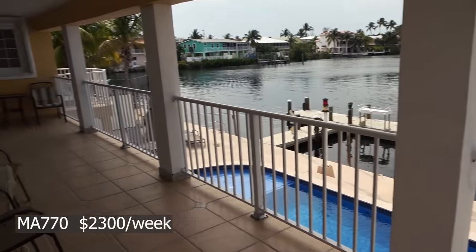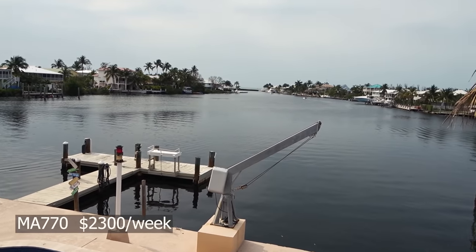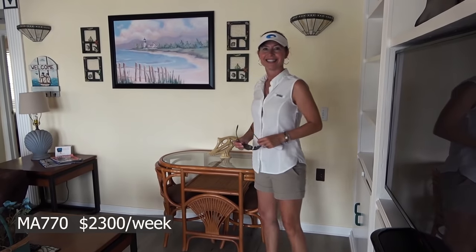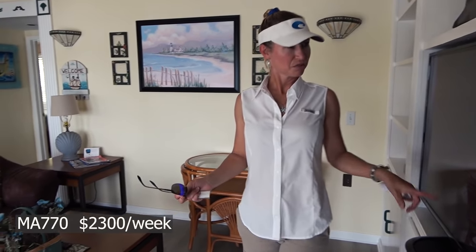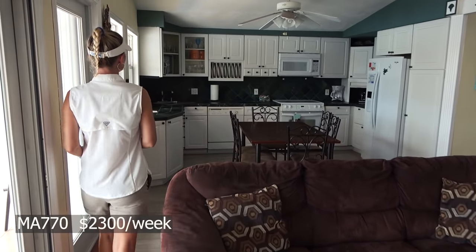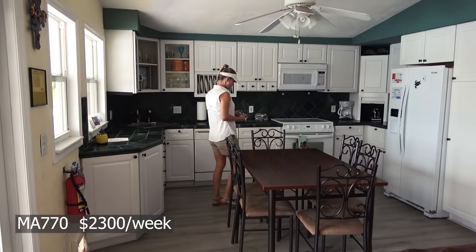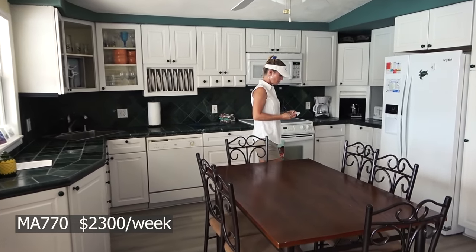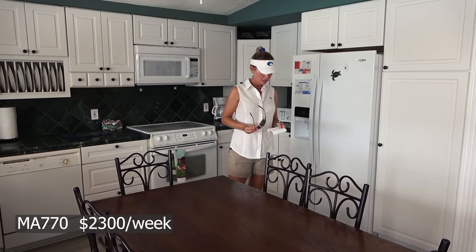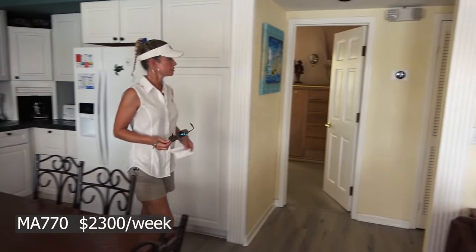Very nice porch overlooking the water. Cozy living room space to watch your TV. Good sized kitchen for prepping meals. And what did we say this house? How much was this per week? This was $2,300 per week. It's a 3-2, and it sleeps six people.